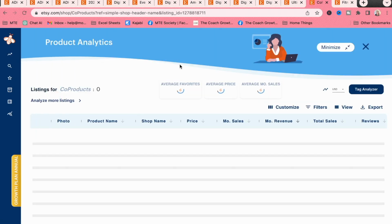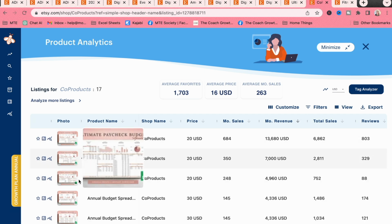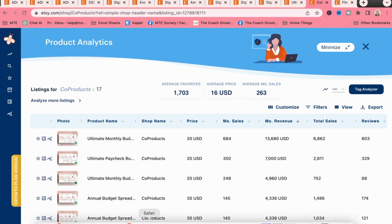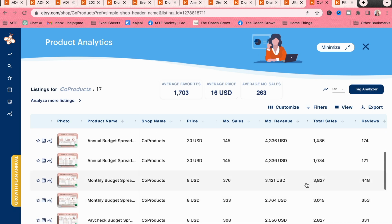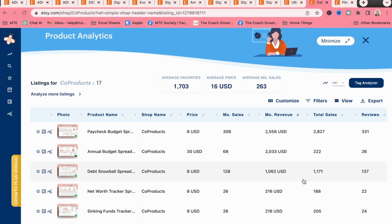So then you can also look at their shop and see what for them is doing really well and what isn't, so you can get an idea of maybe something to make and then something not to make. So for them, the two that we just looked at, an annual budget spreadsheet is doing pretty well. A monthly budget spreadsheet does pretty well. And then like a sinking funds, I probably wouldn't waste too much time on that. And a net worth, not a lot of profit there.